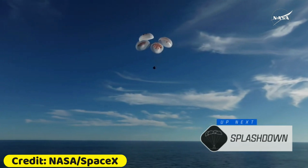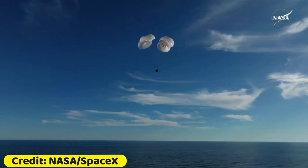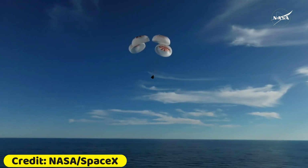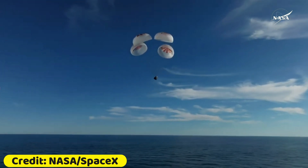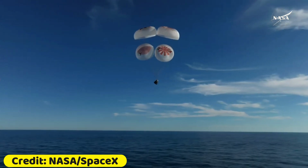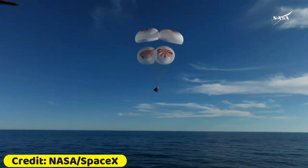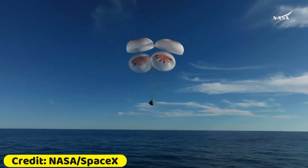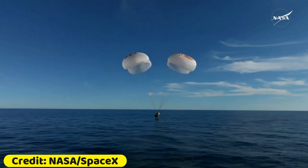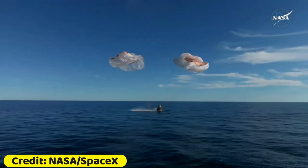As you can see there on your screen, continuing to monitor progress of the Dragon spacecraft. And we're going to stand by for splashdown located in the Gulf of America off the coast of Tallahassee, Florida. And splashdown. Crew-9 back on Earth.